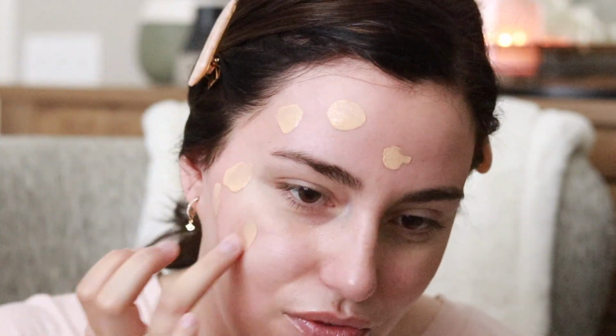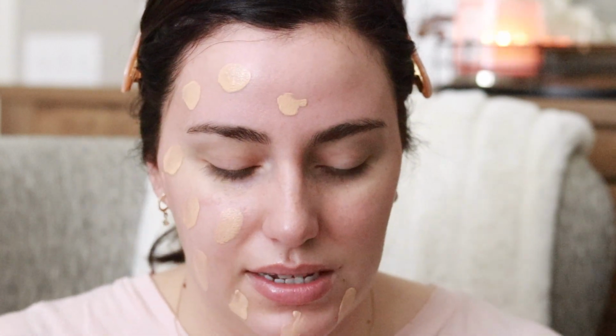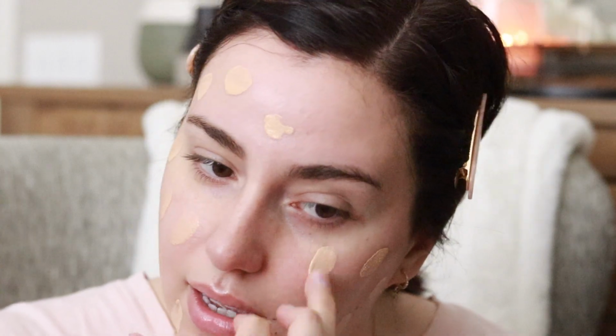I've tracked Revolve, I've tracked the Nude Sticks website, Sephora, Ulta, everywhere is sold out of this shade, and it really is the perfect match for me. It blends so beautifully into my skin. It's kind of like a second skin.